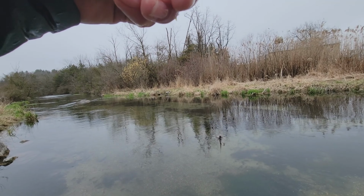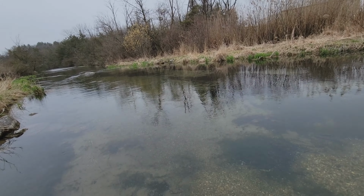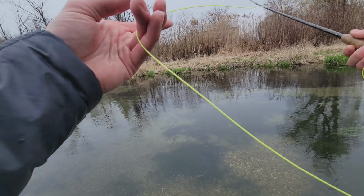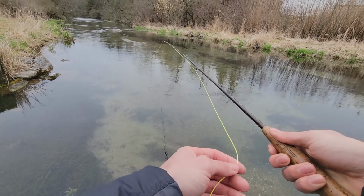That brookie ate this little size 16 Adams. I just tied a couple of these up the other night. That feels good. He was on top of the grass over there. I'm surprised he hit that dry fly. I'm really trying to catch him on the midge, but he gulped that thing. Doesn't get any better. Spring creek.